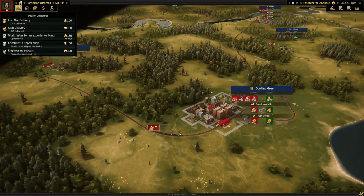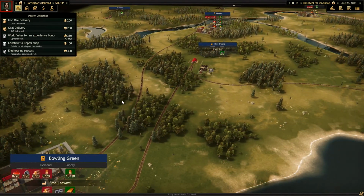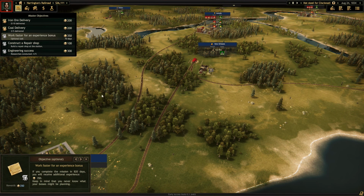How's the T1? Is that broken down recently? No, that is plugging along right now. Okay, if you could complete the mission in 820 days. Well, we're clearly not going to do that, because it's 69 days right now. We're never going to get that done. T1's broken down. Of course it has.